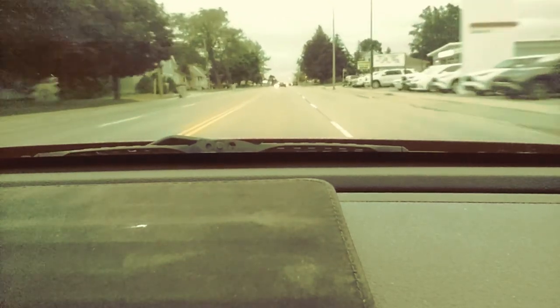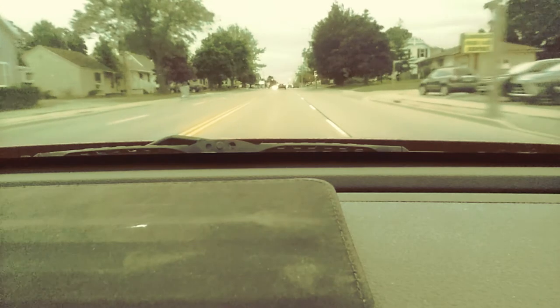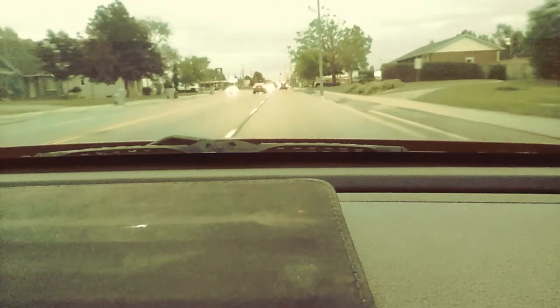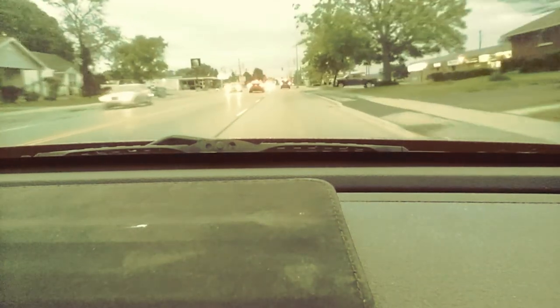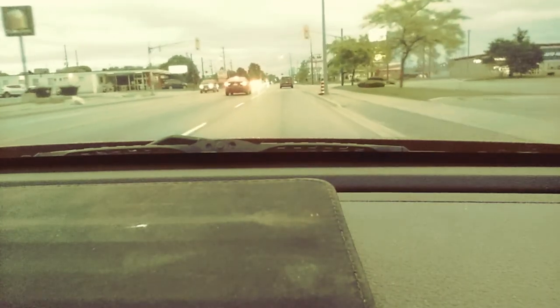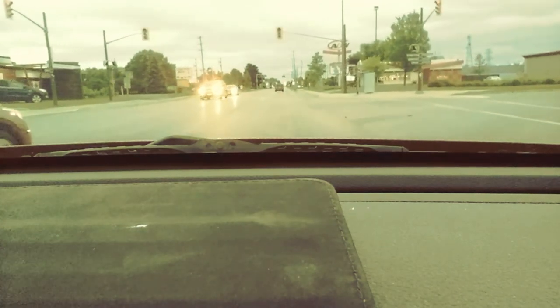Why are those lights flashing? It looks like it's gonna get a storm, but I don't know. I guess we just gotta slow down. And we get to go first, because we go straight.